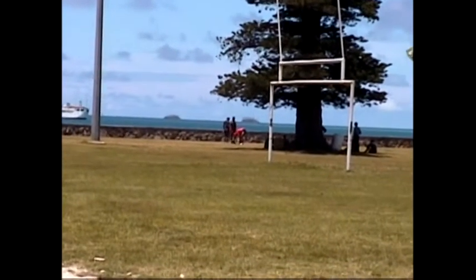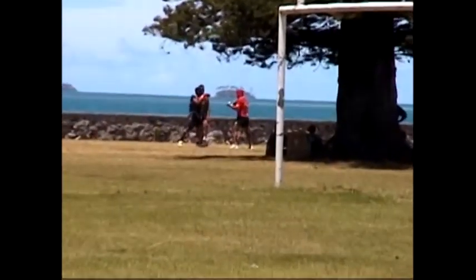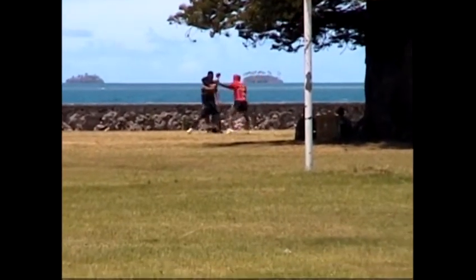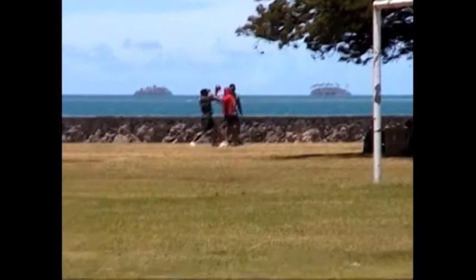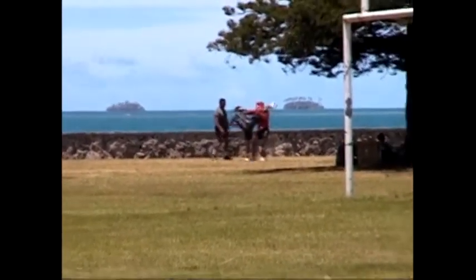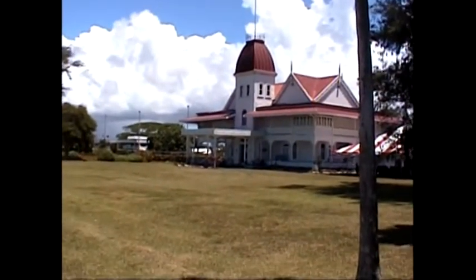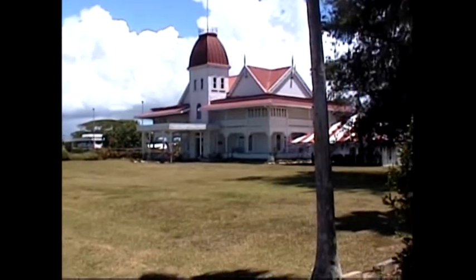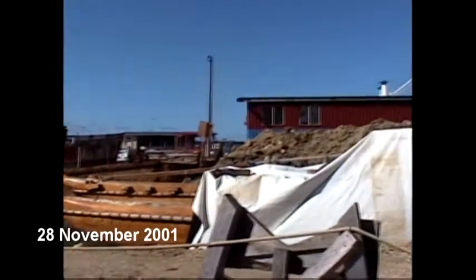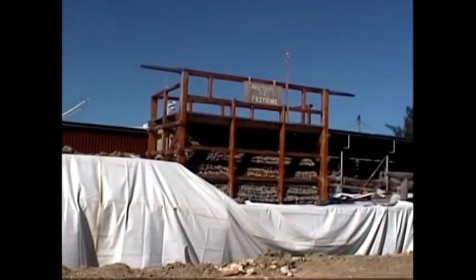Beside the King's Palace, and it looks like maybe police or military training ground, and they're doing some kickboxing. And a little bit better vantage point of the Royal Palace. It is today, 28th, 29th of November. This is not too far away from where we're moored. It's like the outrigger piece that we saw in the museum yesterday.